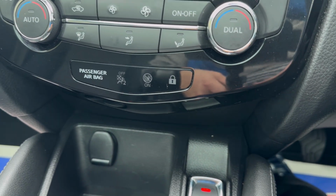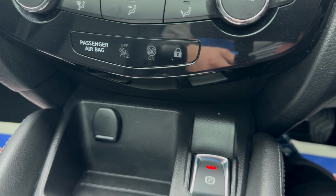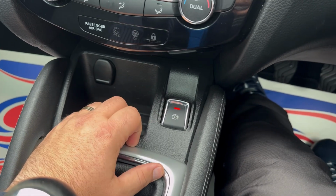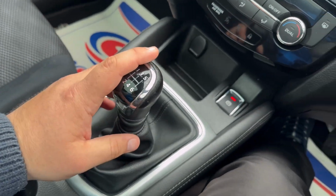Over there, you've got a light to show you if the passenger's airbag is turned off or not. And over here, you've got a nice cubby with a 12-volt socket and your electronic handbrake over there. And then over here, you've got your 6-speed manual gearbox.